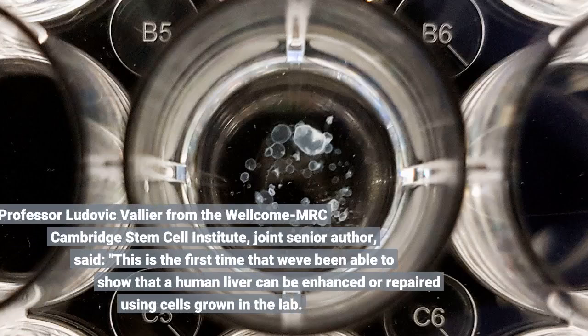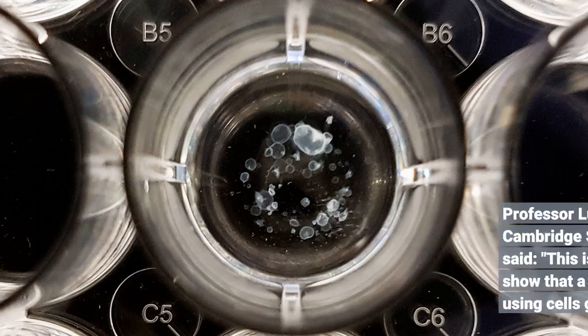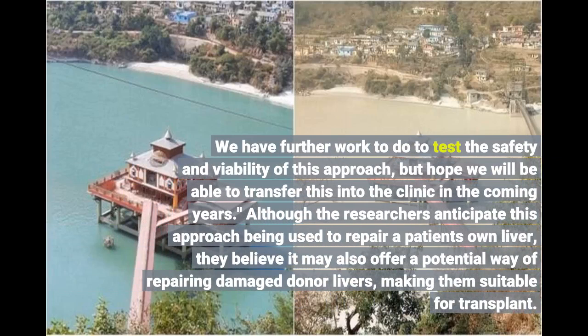Professor Ludovic Vallier from the Wellcome-MRC Cambridge Stem Cell Institute, joint senior author, said, "This is the first time that we've been able to show that a human liver can be enhanced or repaired using cells grown in the lab. We have further work to do to test the safety and viability of this approach, but hope we will be able to transfer this into the clinic in the coming years."